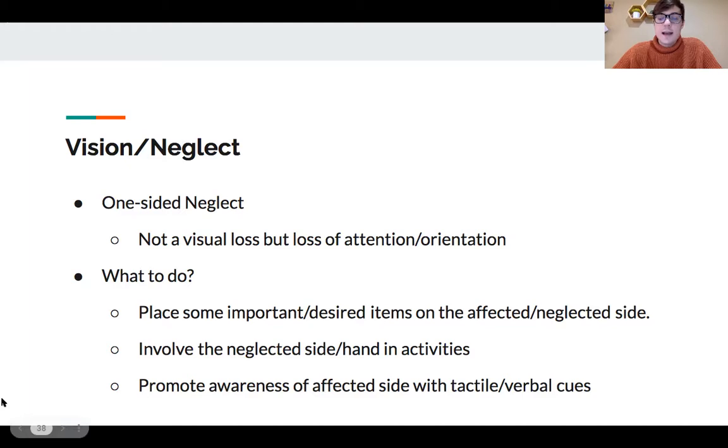Involve the neglected side and hand in activities. When you're doing stuff, try to always involve it. Make sure that when they're eating, they're still using that neglected side. If it's their left side, make sure they're using their left hand when eating, either holding down the plate or helping rotate the plate so they can see their food. Involve that side as many times as you can throughout the day.